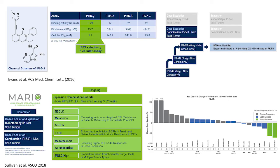And so this drug, which is called IPI-549, is a pretty selective PI3 gamma inhibitor. When we did dose escalation, we probably could have pushed the dose up higher, but we had really good selection against PI3 gamma. We didn't want to get into delta and potentially alpha and beta if we pushed the dose, but that wasn't the point. This was relatively well tolerated as a single agent, and then the combination was looked at with nivolumab.